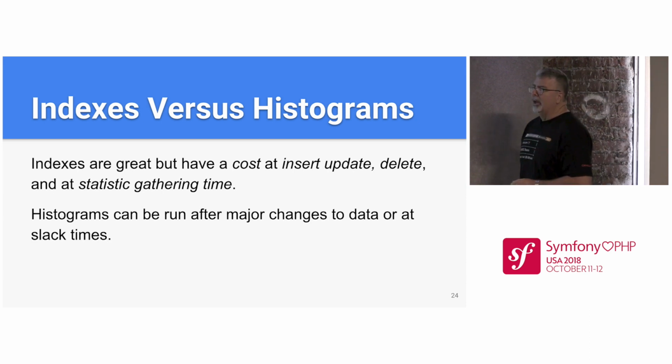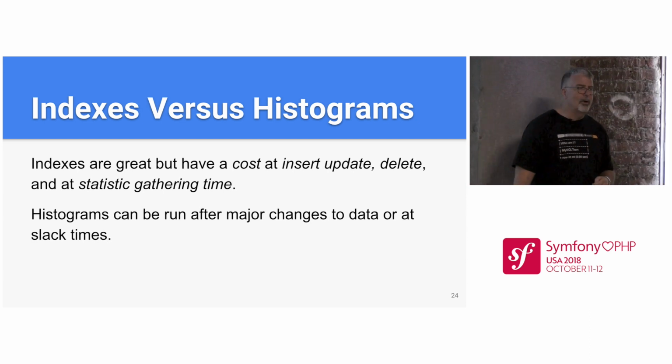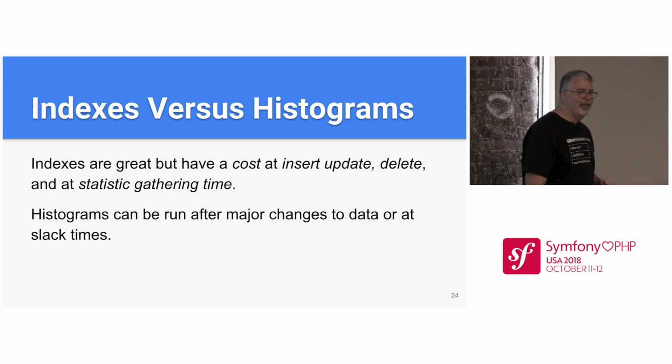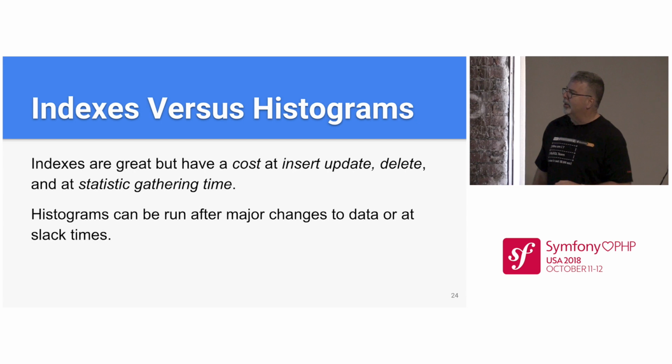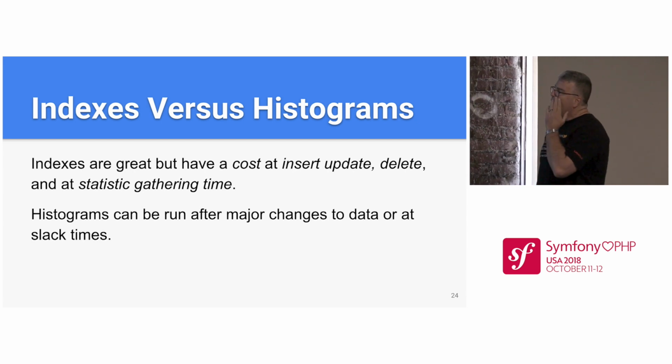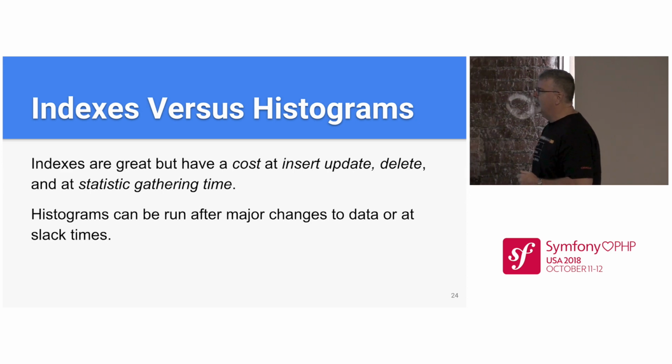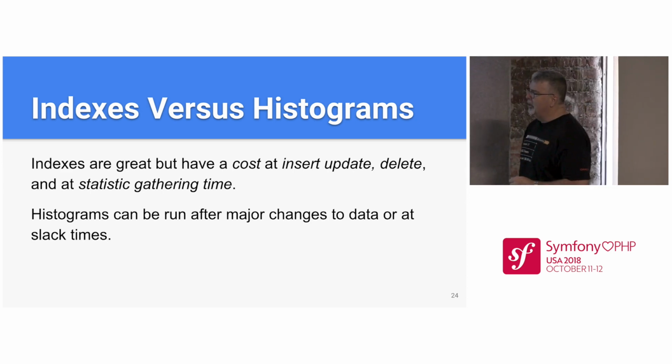Indexes. Indexes are great. They let you go right to the record or records you want. You don't have to read the entire table. That's called a full table scan, and DBAs hate it when you have unnecessary full table scans. It's very expensive, very slow. Indexes are great, but there's a maintenance cost. Every time you do an insert, update, or delete, it costs you.